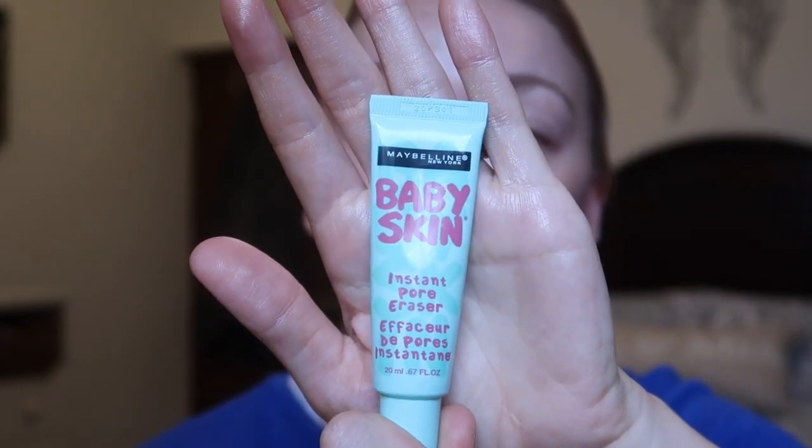The other two I'm going to briefly mention real quick, and everything will be linked down below whether I show it or not. This is the Baby Skin Instant Pore Eraser by Maybelline, more for normal to oily skin. I think this would be better for you, especially if you have pores. And this is the NYX Hydra Touch. This is the drugstore version of just being a little bit more moisturizing for your skin if you are normal to dry. Next, I'm going to conceal a little bit of redness around my face.